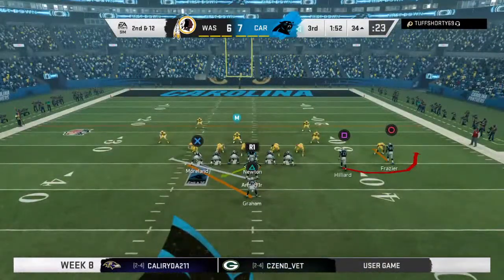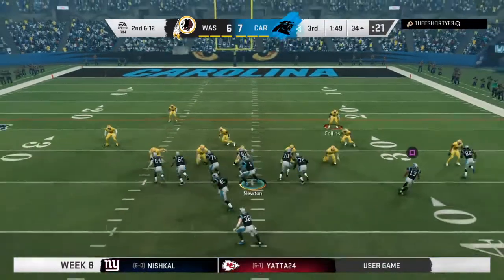56 is the mic. Let's go, defense. Our time. It's our time.